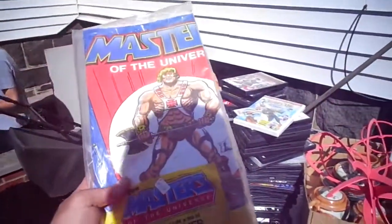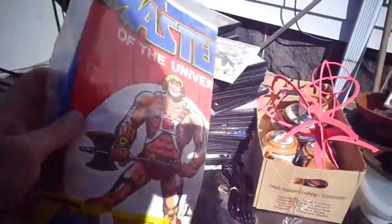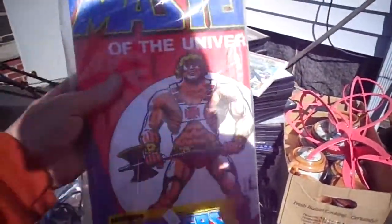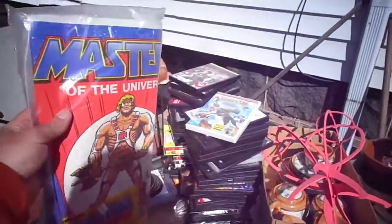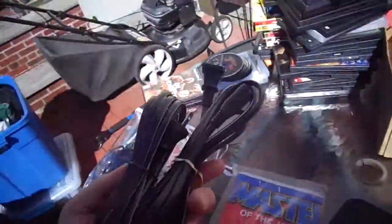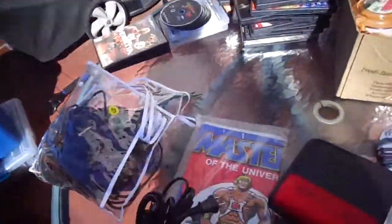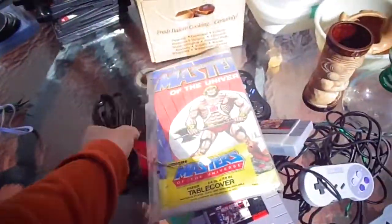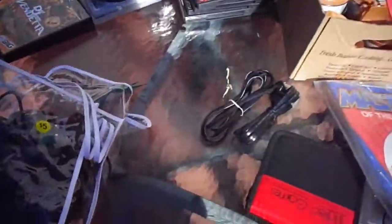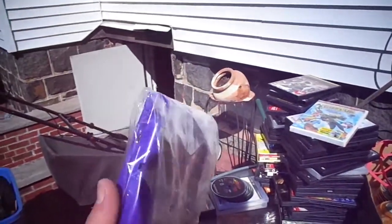This is pretty cool. You don't see this too much. This is a Masters of the Universe table cover. Pretty neat, right? I bought this with these wires, which will come in handy for PlayStation games, for like $1. So it's pretty cool, right? I have no clue what the value is on this, but it was so cheap that it did not matter. Bag of controllers. Oh, and also I got this another really clean Game Boy Color.